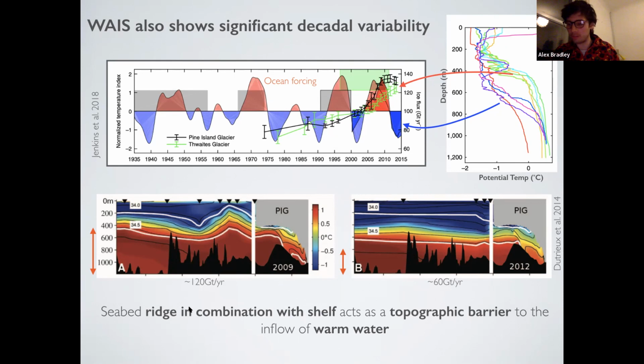So what you want to take away is that the seabed ridge, in combination with the ice shelf, acts as a topographic barrier to the inflow of warm water. So that's one piece of physics.